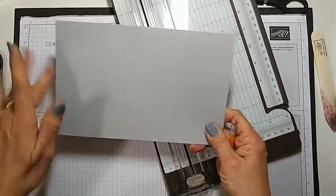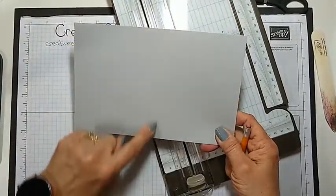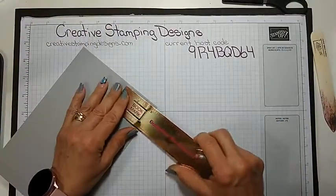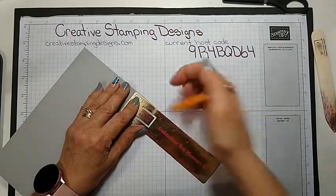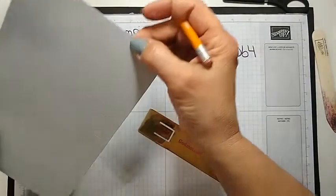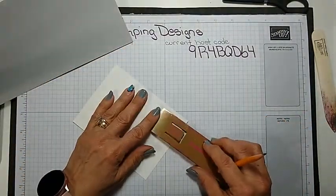All right, so we're going to start with a panel of Smoky Slate. Like I said, I have nothing at all ready. Smoky Slate, it's 5.5 by 8.5. I did do the 4 1/4 score. Now, what I'm going to do is use my ruler to make a little mark about 1.5 inches up. Okay, I'm just going to make a tiny little tick mark right there. You're not even going to see it. I'll see it, I hope. And I have a piece of basic white that I'm also going to mark at 1.5 inches from the bottom.